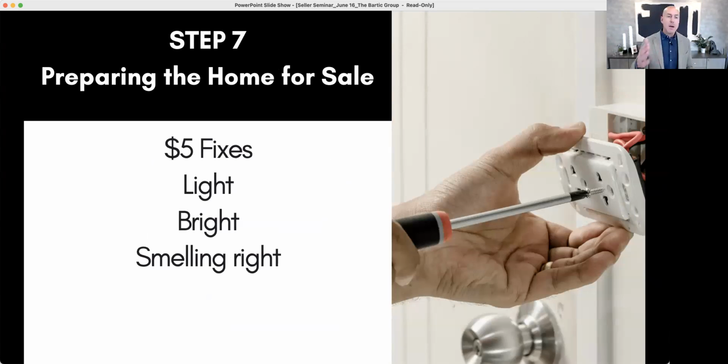Then let's talk about what you need to do to get this home right, so we can get it ready for photography and for those first showings. So when I think about this process, I break it down into 3 simple steps. Number 1, we're going to want to declutter, and I'm going to talk about that. Number 2, you're going to want to depersonalize. And then number 3, you're going to want to do a full 360 of the property and make sure anything that comes up, we can take care of these $5 fixes.